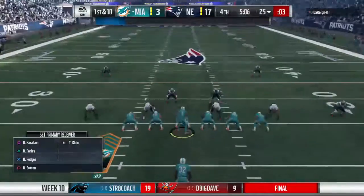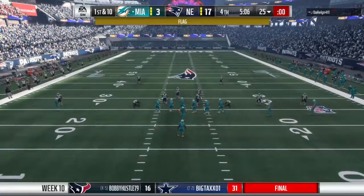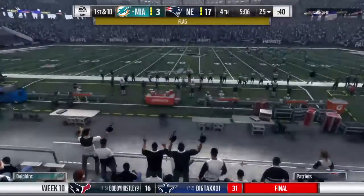They'll need to get the play off quickly. Play clock down to 0, and this is not the way to start a drive.